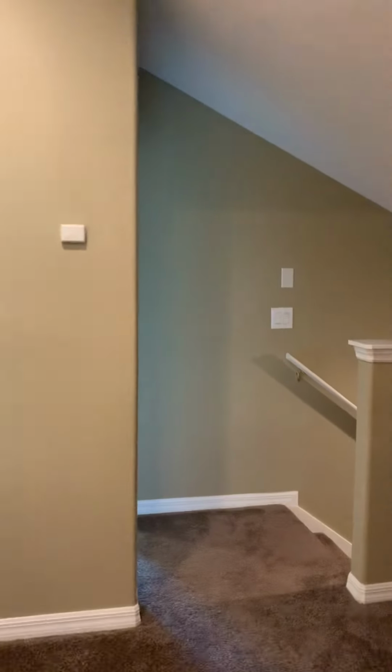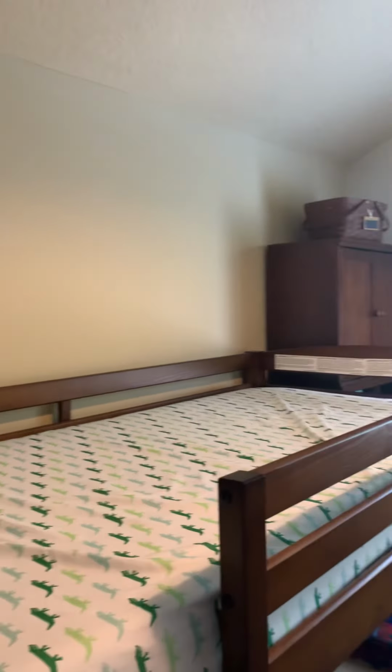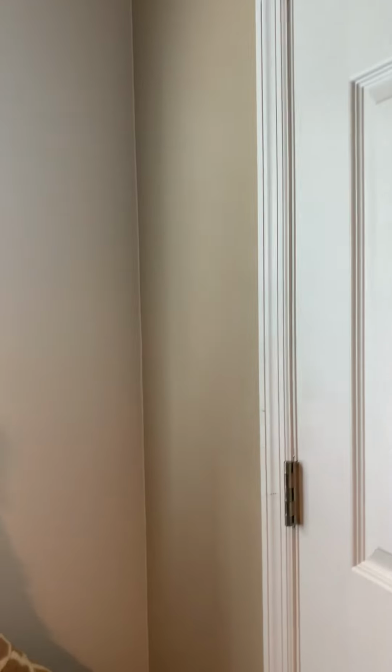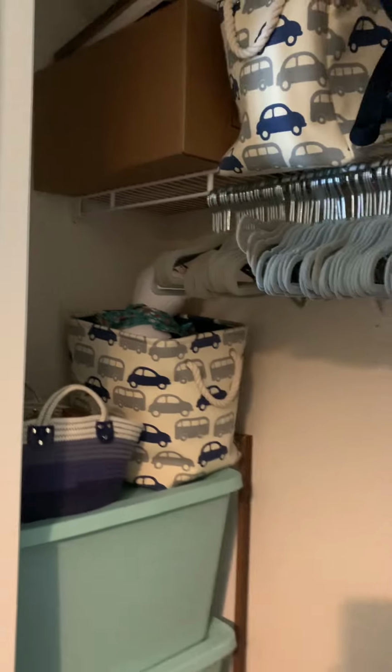So exiting that bedroom, going back towards the stairs. But to the left is another bedroom. Now I'm at the front of the home. There's your steps. Open up this door for the closet. Goes back a little bit in each direction. So that's the entire inside of the home. Let me go back downstairs and go out to the pool area.